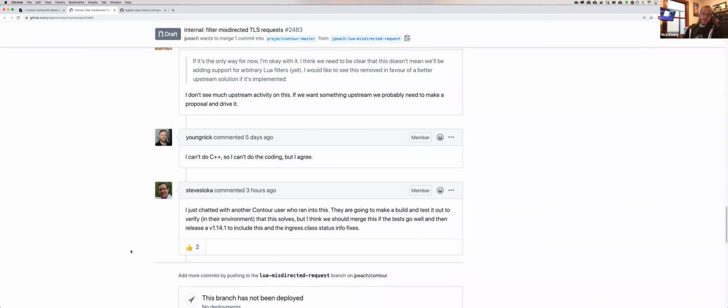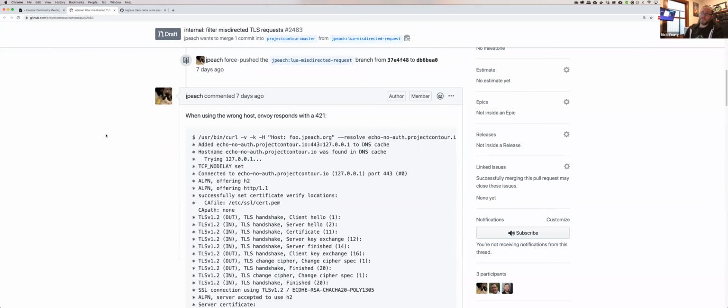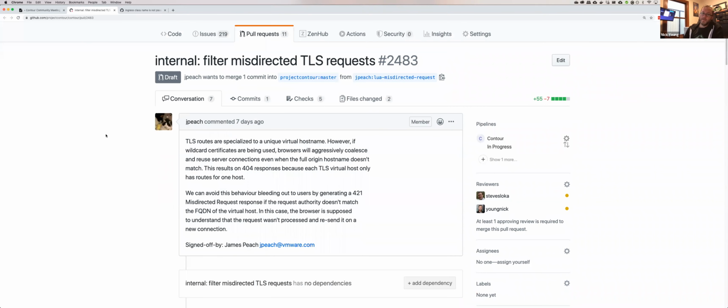So yeah, we need to make sure that we keep on top of that. Yeah, this one is pretty important. The main point I wanted to raise here though is that although in this specific instance we're using a Lua filter to fix the thing, I just wanted to be very clear that this doesn't mean that we're going to be adding anything that lets you configure your own Lua filters in the near future. Just wanted to make that 100% clear.